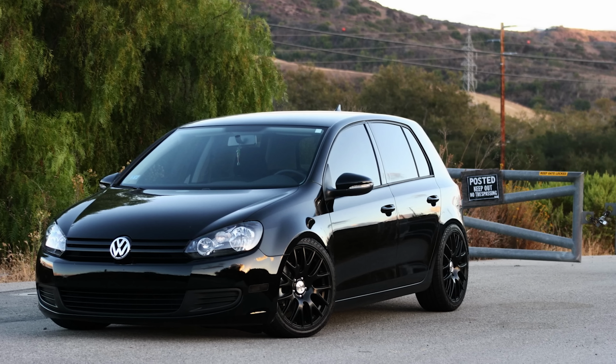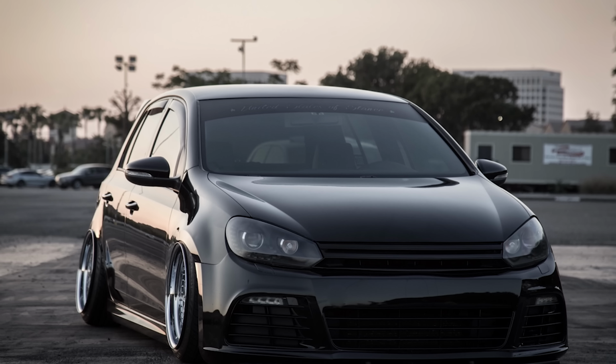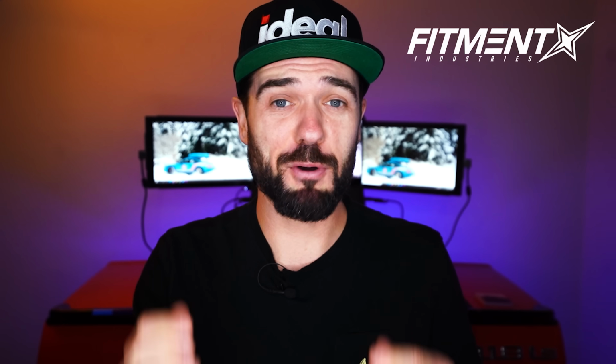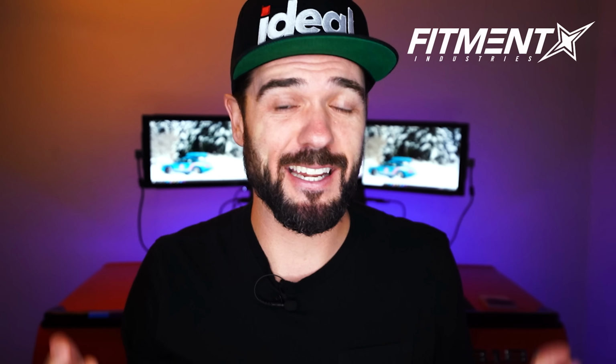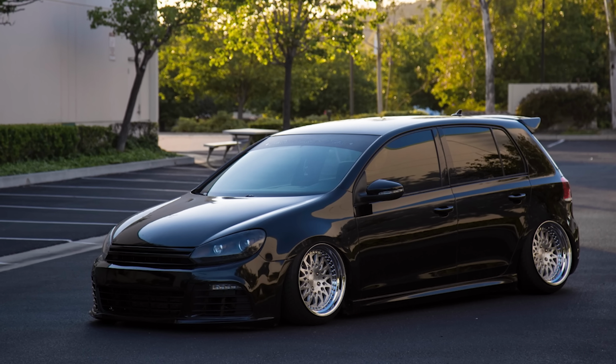Plus, the Golf looks awesome if you decide to lower it a little or slam the thing on bags and scrape the pavement, which if you're gonna do that, you may wanna go check out our friends over at Fitment Industries. They'll hook you up with everything Volkswagen and what you need to get it slammed to the ground. And seriously, I can't think of a cooler first ride, a VW on bags.